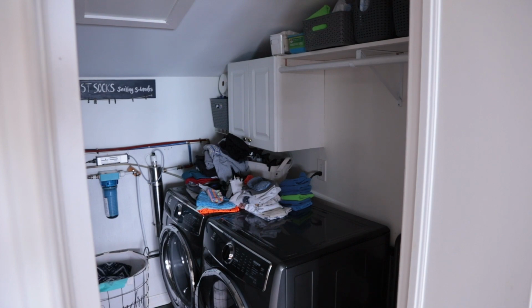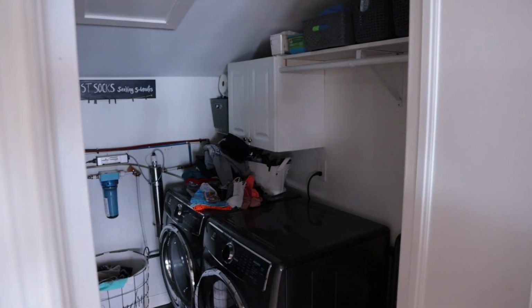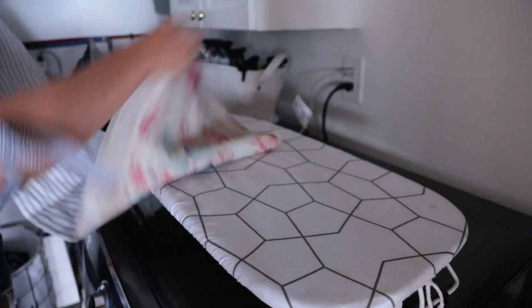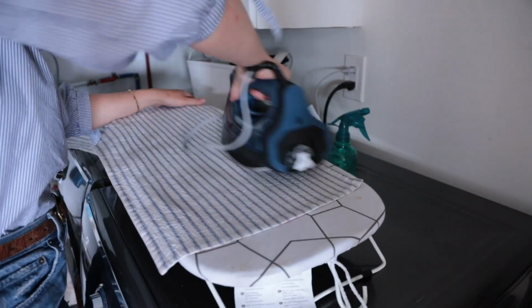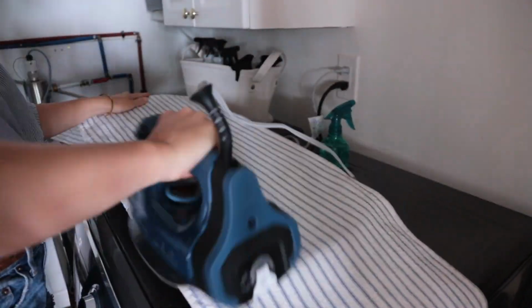Next, I needed to tidy up the laundry room so I could use it as my cleaning base camp and have all my products just sitting on top of the machines while I was working through the clean. So I just put away the laundry and then got out the ironing board to get the table linens ready. So I needed to iron the runner and some napkins for the evening.